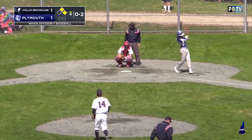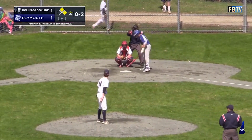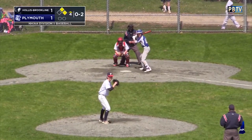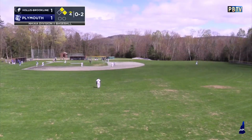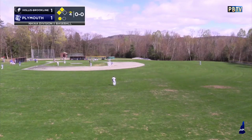Looks like the Cavaliers are warming up another pitcher here. We got a little bit of action in the bullpen over there. Yeah, see if he comes out next inning or what they'll do. Rolls over one right to Devlin. He'll just make the easy play right at first, keep it simple. So 1 down, runners on second and third.